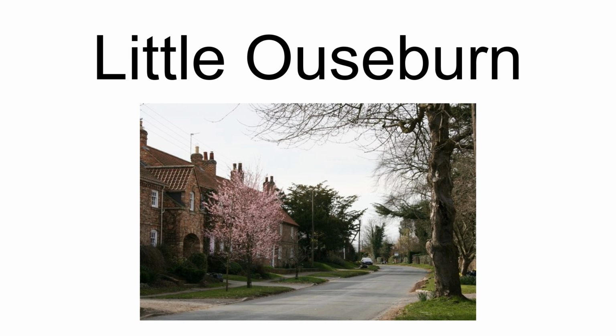Little Ouseburn is a small village and civil parish in the Harrogate district of North Yorkshire, England. It is situated near the A1(M) motorway and 6 miles, 9.7 kilometers, southeast of Boroughbridge. It consists of two roads, Main Street, which is the residential area, and Church Lane, which contains a Holy Trinity Church that is a Grade listed building. It also has a small brick bridge over a stream which leads to Great Ouseburn.